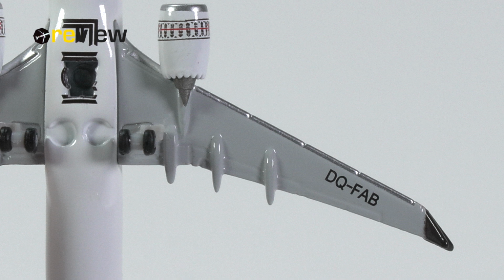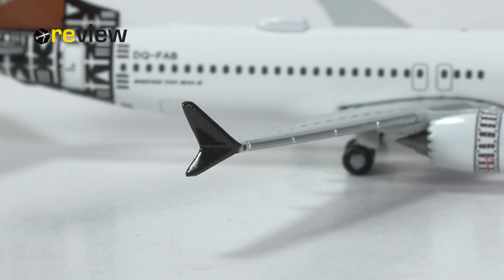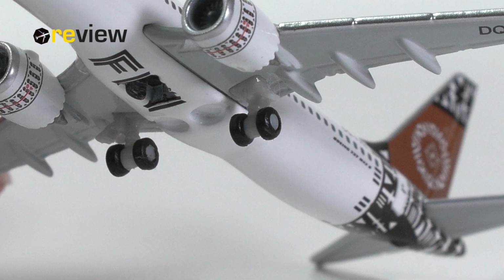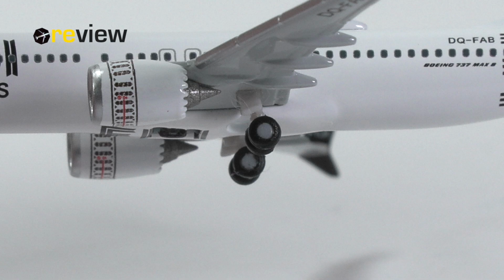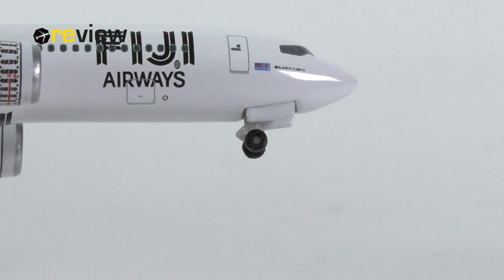And the underside of the wings reveals more nice physical detailing, including also then the print of the full registration code of the aircraft. And the MAX, of course, also has these winglets, where we once again find the Fiji branding has been printed on. The landing gear, that is the new and updated standard landing gear from Herpa Wings for the 737 MAX family. That is good because it's been height adjusted to look much, much better than it has done in the past, but we are still missing some printed details.